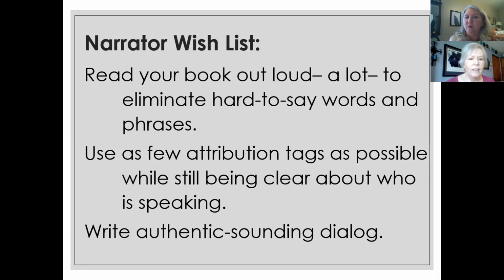I've been trying to keep track of some of the different things they're constantly either griping about or celebrating over, things that narrators wish that authors knew. They would love it if we would read our books out loud a lot before we publish, so that we can take out really hard to say words. Even if the words are not that hard to say, if you've got it in a phrase that turns into a tongue twister, consider revising that, because some things read really easy on paper, but when you try to say it out loud, it just doesn't work.